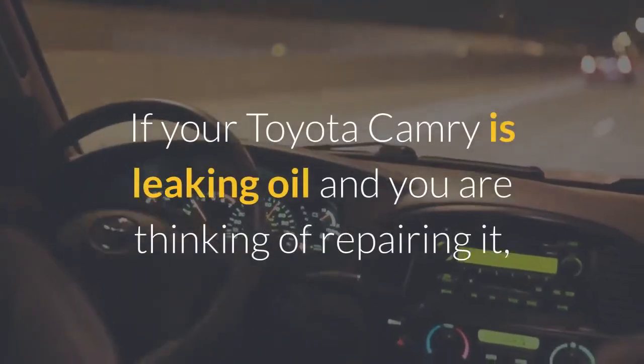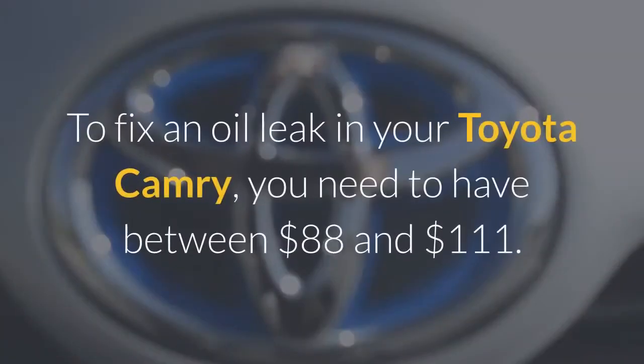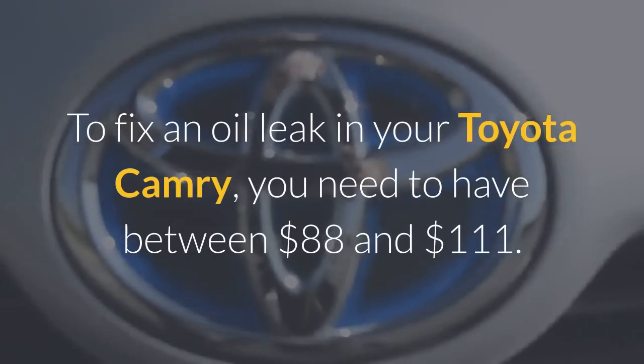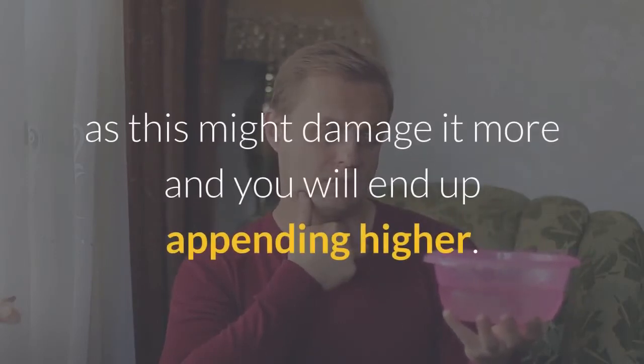If your Toyota Camry is leaking oil and you are thinking of repairing it, it is only normal that you should have a budget. To fix an oil leak in your Toyota Camry, you need to have between $88 and $111. Do not drive your Camry if you notice an oil leak, as this might damage it more and you will end up spending higher.